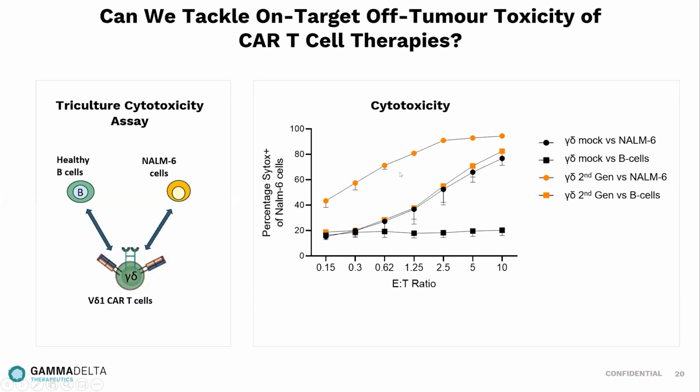So what happens when we now fully optimize a CAR construct to Vδ1 biology? This is what we call the next gen CAR constructs. We still see the very high cytotoxicity on NALM6 cells, but we then nearly completely abrogate cytotoxicity on normal B cells.